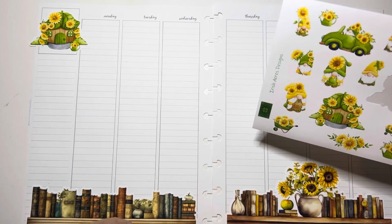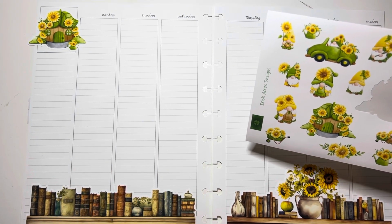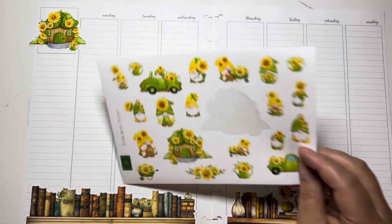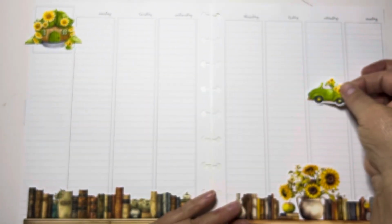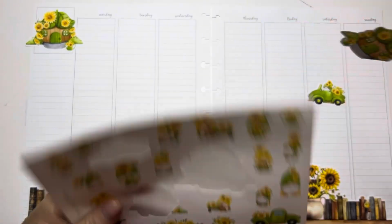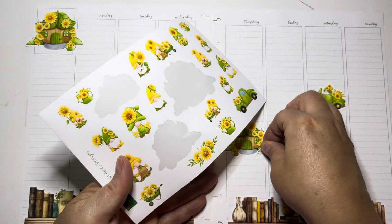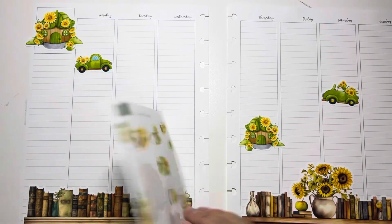And then, of course, as always, I pull in my extra functional boxes, all from Pinnacle Sticker Designs. She has the most amazing functional stickers in her journaling section, and I save all the extras from her kits to make sure that I can add all the extras.